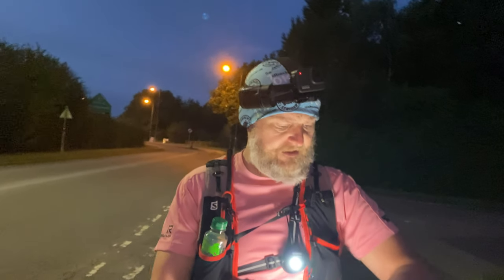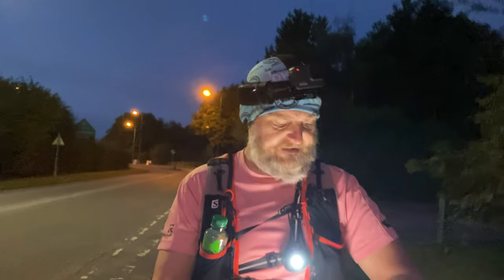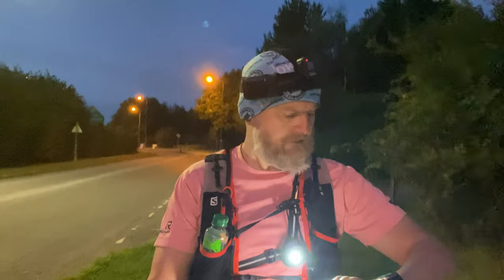Anyway, right now it is 10 to 6, and first light is about 25 past 6 this morning, daybreak. So, as you can see, we still have the moon peeking out behind a cloud. And it's broken cloud this morning, so we might actually get a nice sunrise.